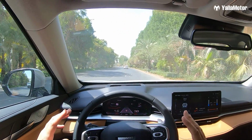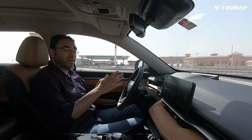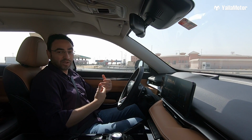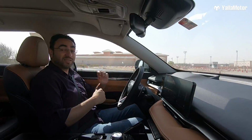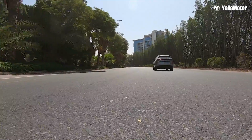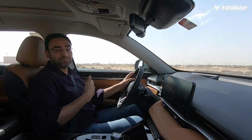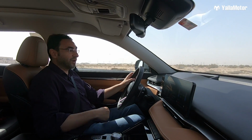The car is driving itself. It reminds me every time with this beep to put my hand on the steering wheel just to make sure the driver is awake. And the system not just detects the cars in front of you, but it detects the different cars beside you and the sizes of these cars. If it's a truck, if it's a small bike, if it's another sedan, SUV, etc. You know what I'm talking about.